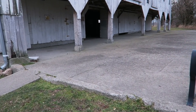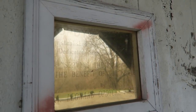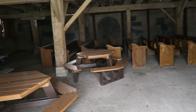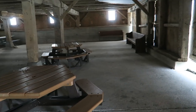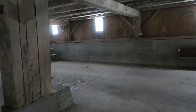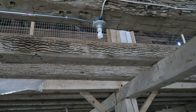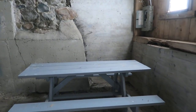This place is huge. And the doors are wide open. All right, it just says do not litter. Whoa. This is pretty crazy looking. Looks like maybe they still even hold church services here. Oh wow. This is really cool.